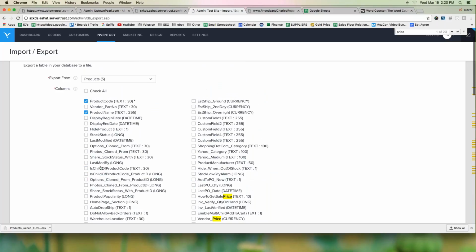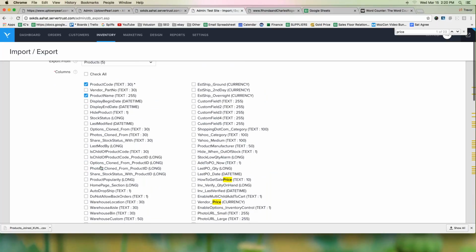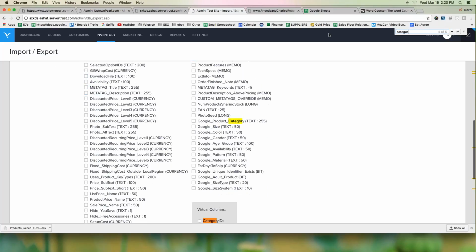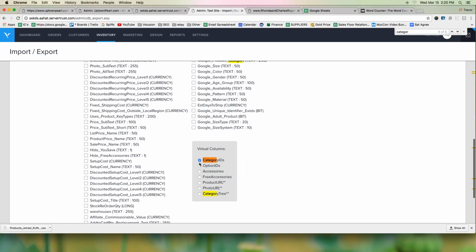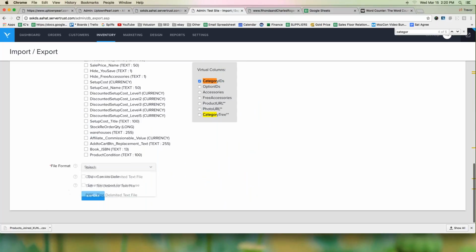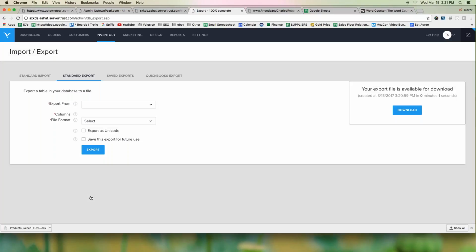I think we've got them all right. Code, name, price, weight, description. Oh, categories we need. Category IDs right here. Okay. Anyway, so we select all of our columns that we want. We want the basics. File format, most of you guys want to use this CSV, comma delimited text file. It can export out as a spreadsheet. And then hit export. And literally, if I hit export, it'll export out a file for me that I can load into a spreadsheet. I can then edit all of those columns. I could add in a bunch of products and then import it.